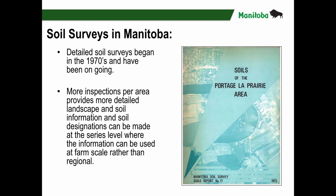So in the 1970s, detailed soil surveys began here in Manitoba, and this involved conducting more soil inspection pits per area to provide more detailed landscape and soil information. And then soil designations can be made at the soil series level, which are those individual soils at different topographic points within the landscape. And then this information can be used more at a farm scale rather than across a broad regional scale.